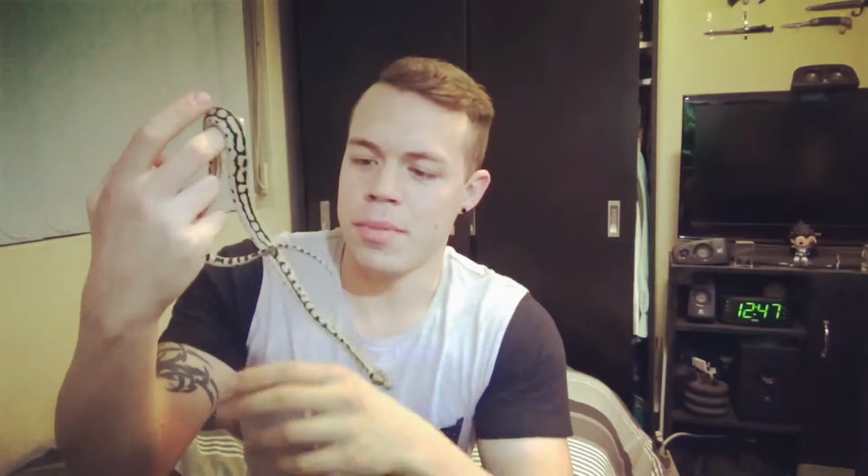He actually didn't eat his last meal though. I only just discovered that I fed him yesterday, and he was technically eating it, I guess. He'd wrapped around it, but I just went to get him now and I looked in his tank and there's a dead pinky mouse in there. So I guess someone didn't want his last meal, but that's fine.